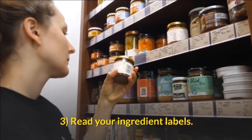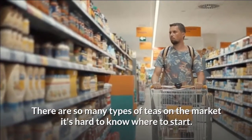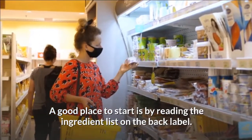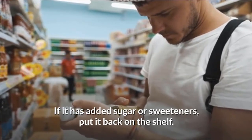3. Read your ingredient labels. There are so many types of teas on the market it's hard to know where to start. A good place to start is by reading the ingredient list on the back label. If it has added sugar or sweeteners, put it back on the shelf.